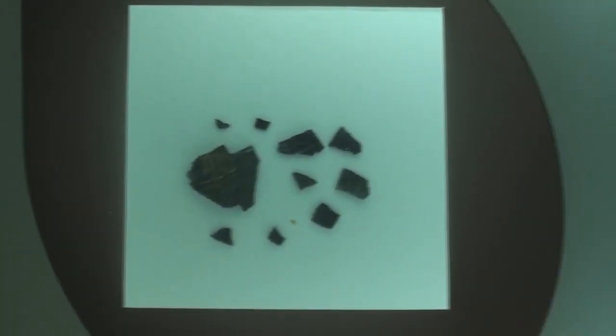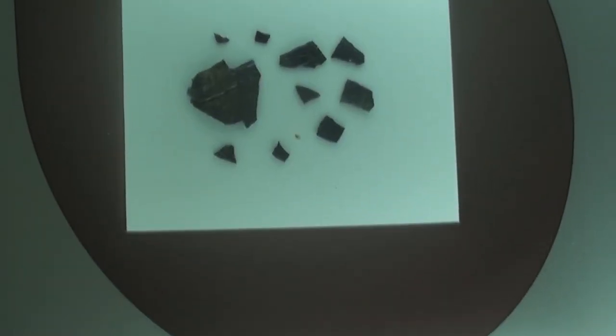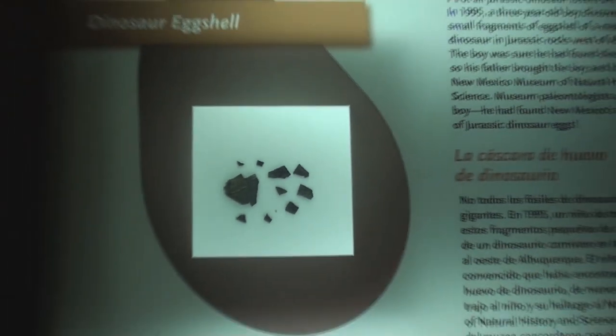Before we leave the Jurassic, here's some Jurassic eggshells. I think those are almost unheard of in the Morrison. So again, very important.